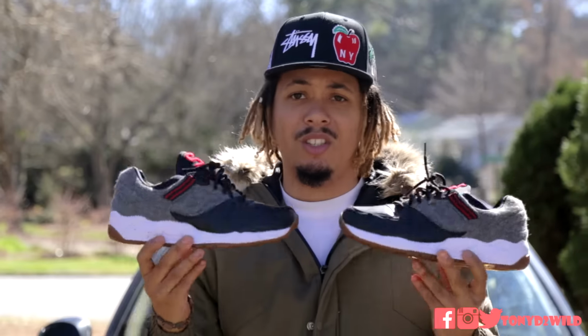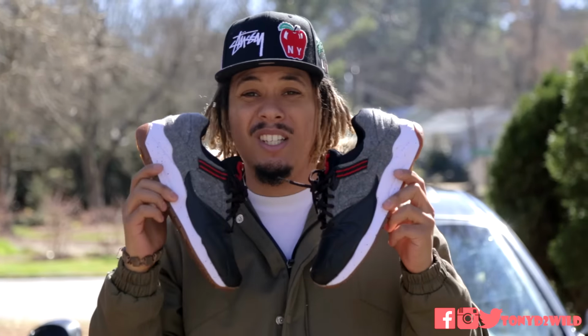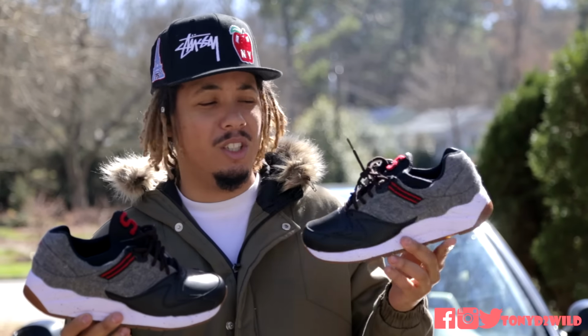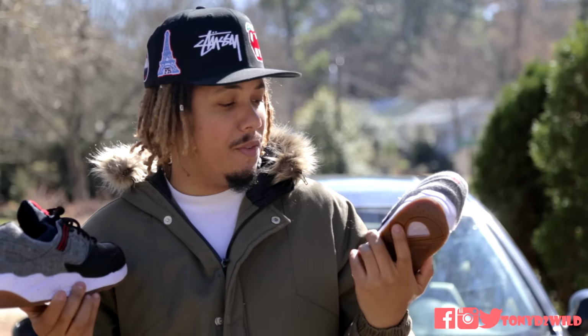And stay tuned for the release on these on March 3rd at 9 a.m. Eastern Standard Time, like I said. And good luck to all. It shouldn't be that hard of a release, but these might be limited. Who knows? You never know with Saucony.